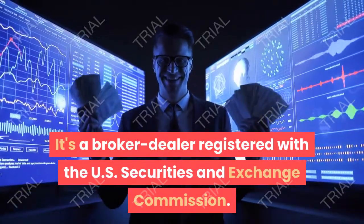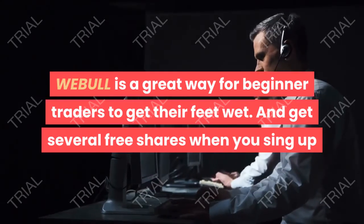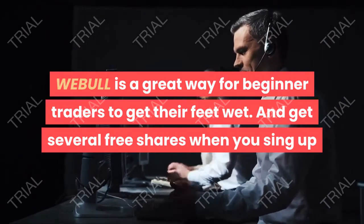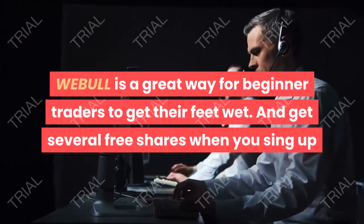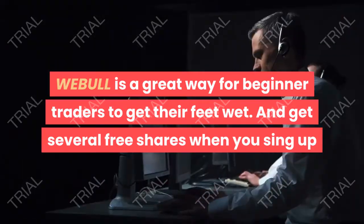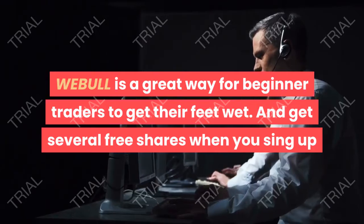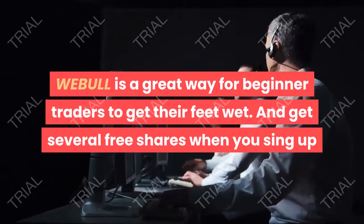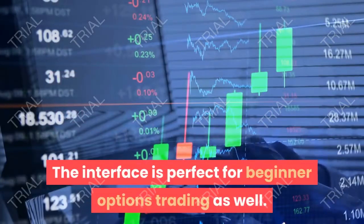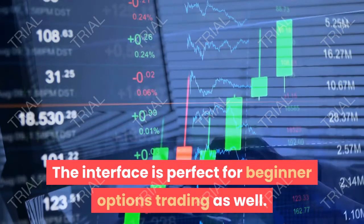This is a great platform to get your feet wet as a trader in any aspect, whether it be options, ETFs, straight stocks, whatever. You also get several free stocks when you deposit your first $100. WeBull wasn't my first trading platform, but it was my first real trading platform, if that makes any sense. Like I just said, you'll get several free shares when you sign up. The interface is perfect for beginner options traders, as well as honestly any type of trading you want to do.